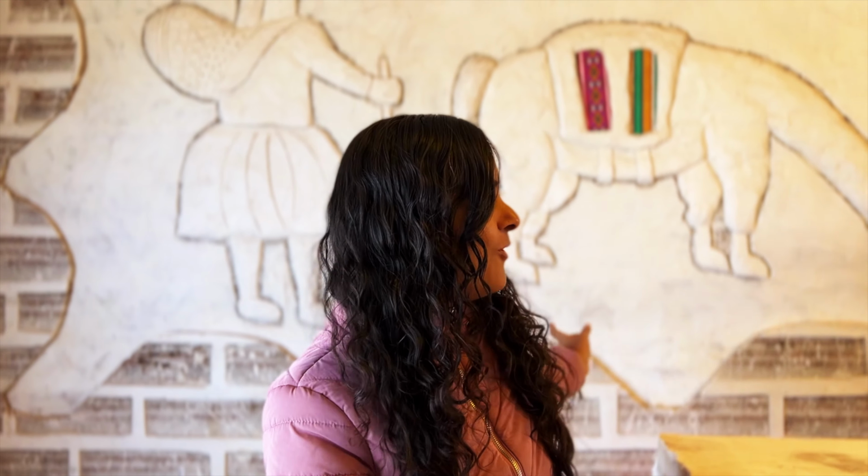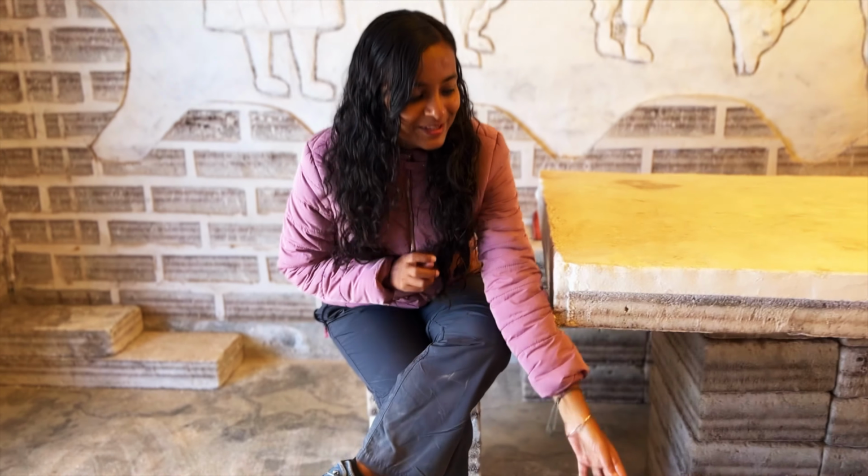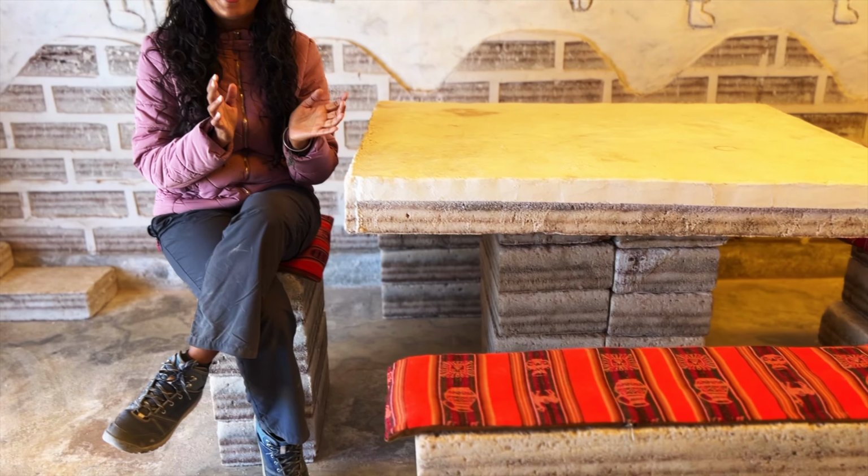We had a stop here for lunch. This is such a cute place. All this is made of salt. Here's a llama. This table where I'm seated, everything is made of salt, with these beautiful cushions. I was so happy just to see this place.